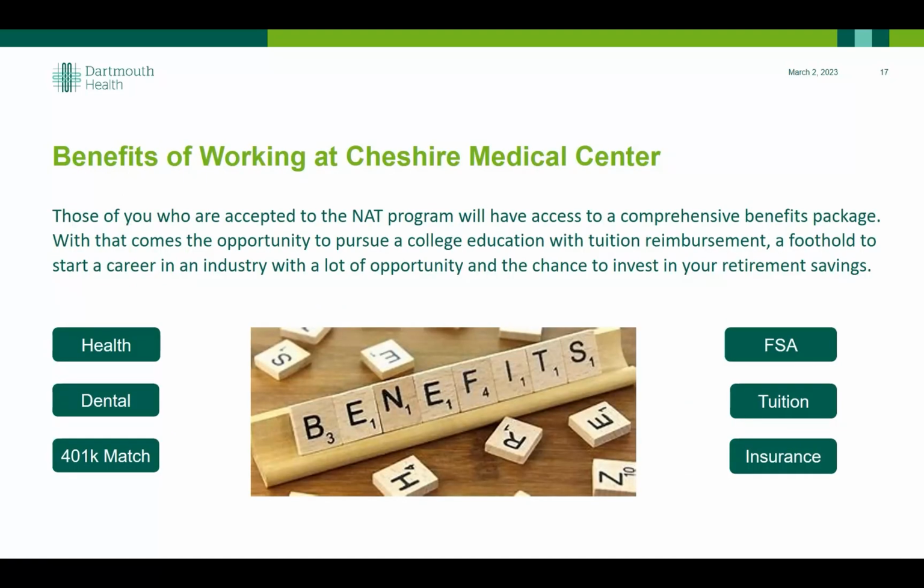There are many benefits to working at Cheshire Medical Center. As a nurse assistant trainee, you are a full-time employee and are eligible for all our benefits, including insurance, an FSA, and a fabulous 401k, just to name a few.